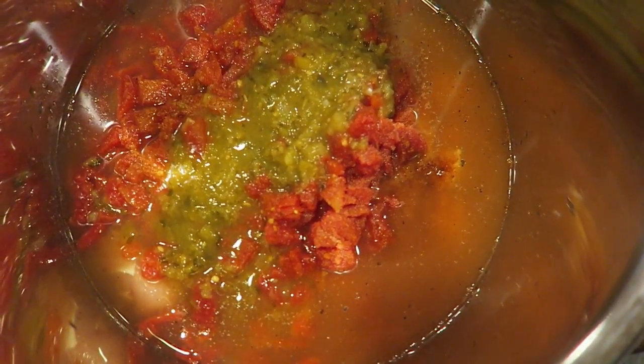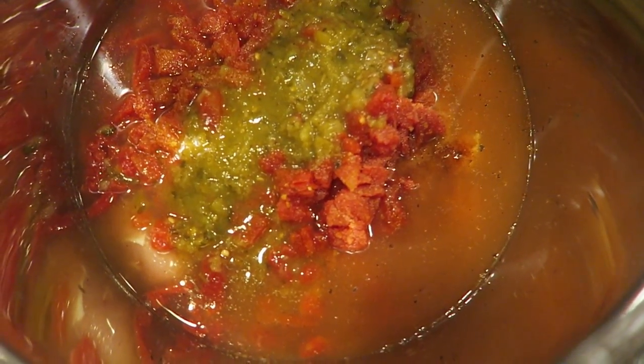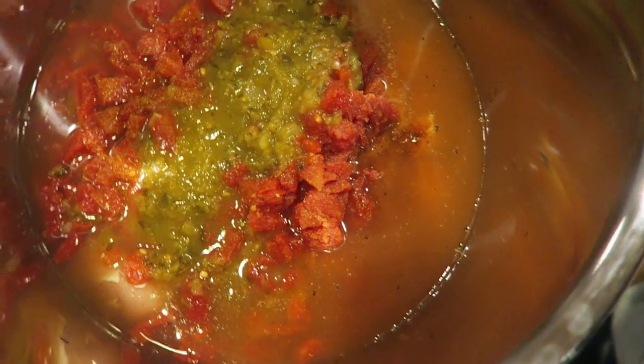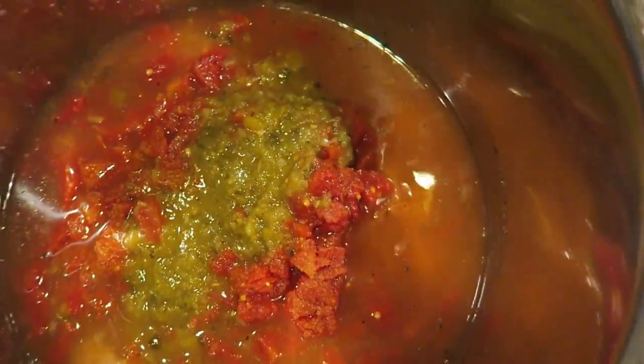So it says to set on manual and cook for 10 minutes at high pressure and allow the pressure to release naturally. So that's what I'm gonna do. Did I mix this up though? It doesn't say. I don't know if I should mix it up or not. We'll figure it out.